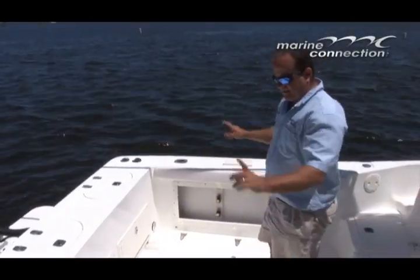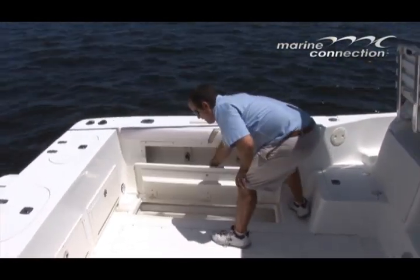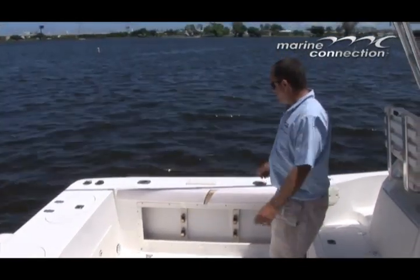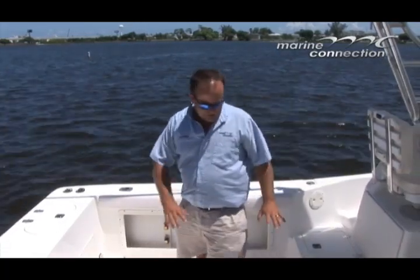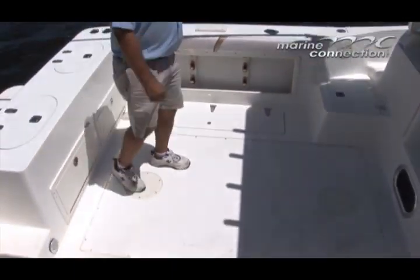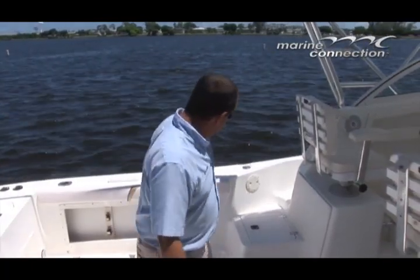Cockpit courtesy lights, self-bailing deck. You have both drains at the back corners of the cockpit. Two large fish boxes on either side, and they do have a macerator. Under gunnel rod holders, coaming bolsters, and four gunnel mounted rod holders. Notice how thick the gunnels are on the boat. As far as the cockpit goes, you've got 7 feet in width and about 5.5 feet in length, so a total of about 35 to 40 square feet of cockpit area.